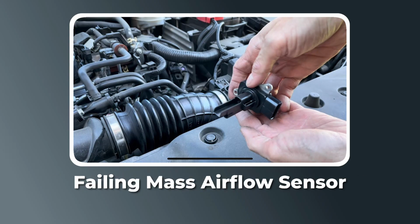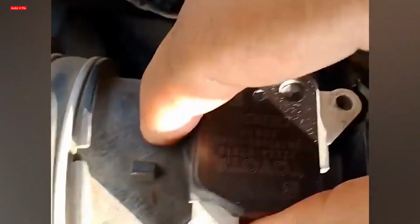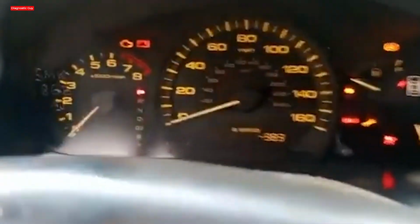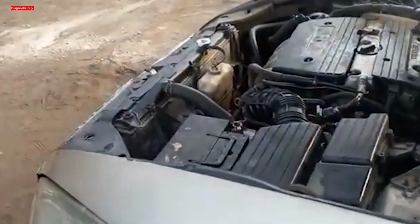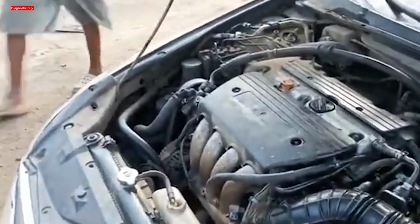Failing mass airflow sensor. The mass airflow sensor tells the computer how much air is entering the engine. When contamination causes it to underreport at certain airflow rates, the computer injects far too little fuel and the engine stalls. The pattern is often stalling at specific speeds or during throttle transitions rather than randomly.